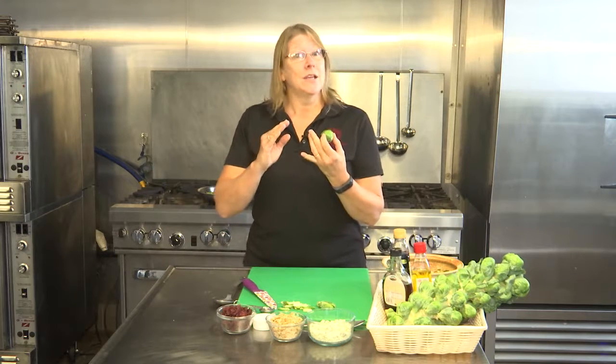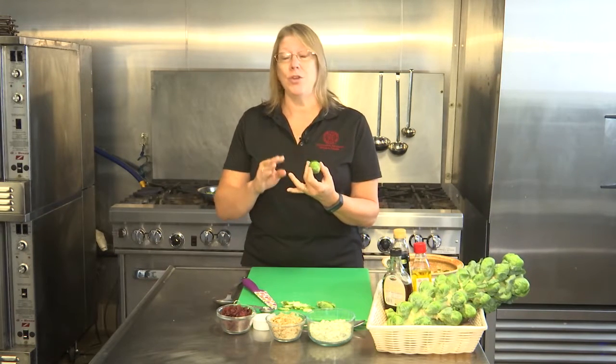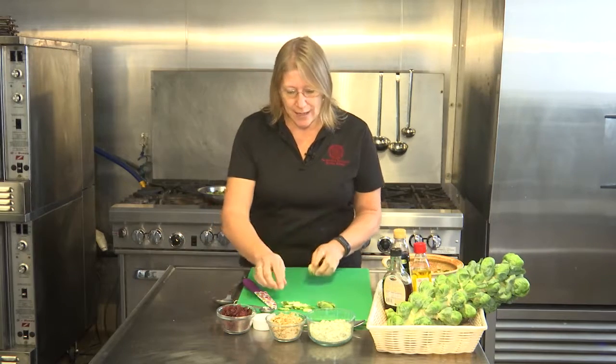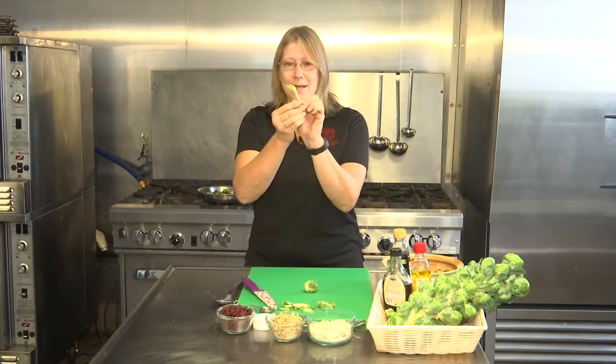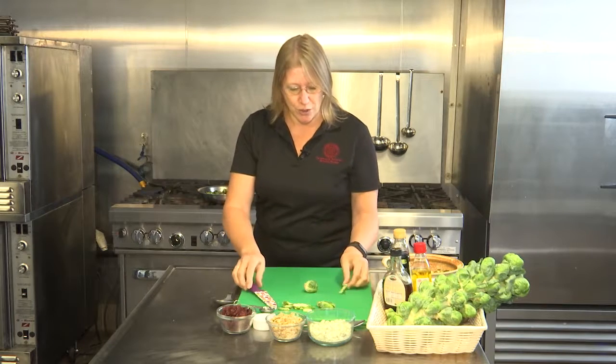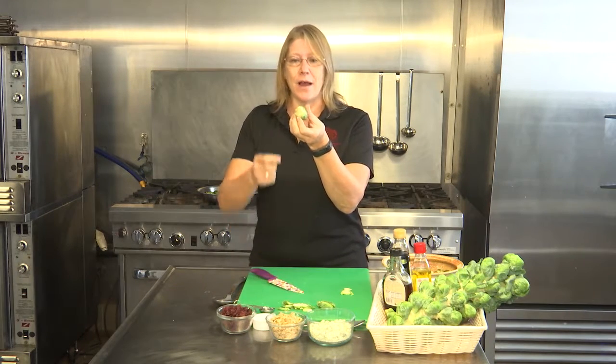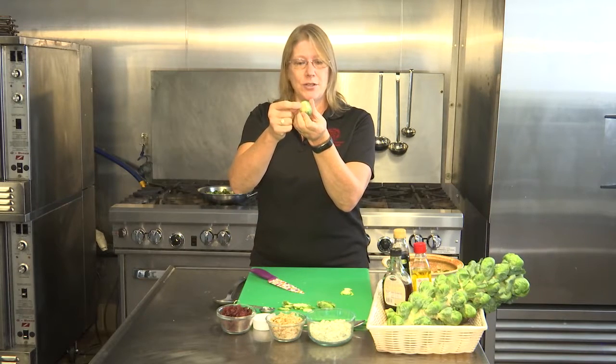So you can saute them like we're going to today, you can roast them, you can even put them in an air fryer. They only take like maybe 6 minutes in an air fryer, or you can even cut them up for salads. Like right here, this is a very tiny little shredding. I'll show you how you do that. When you buy them like this, they have the end already healed, sort of.